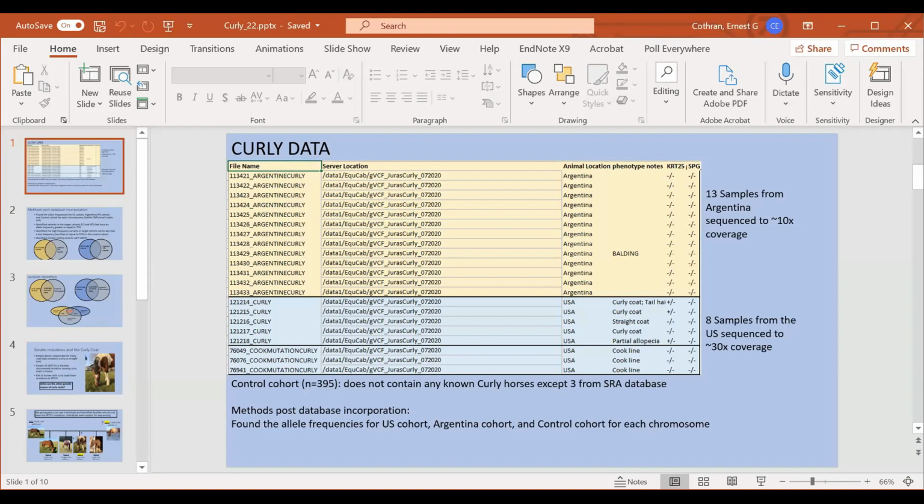We also very early on realized that we had more than two genes because of the Mongolian horses and the Russian horses not having that gene and not being the wavy and such. So anyway, what we're doing now is we're just going directly to whole genome sequencing. And these are the horses that we are trying to compare to each other and to control horses to see if we can find it.